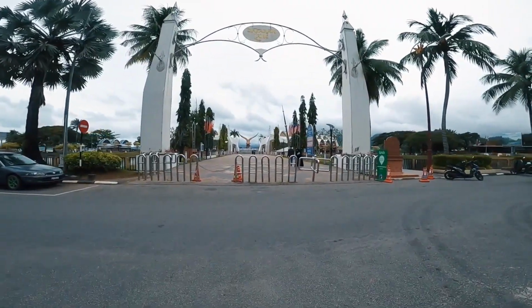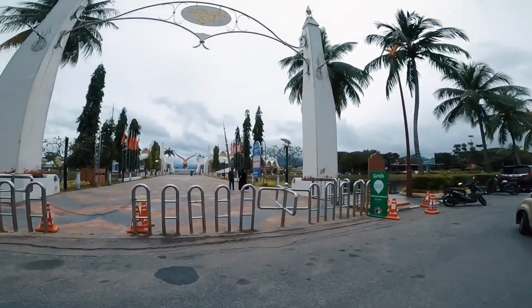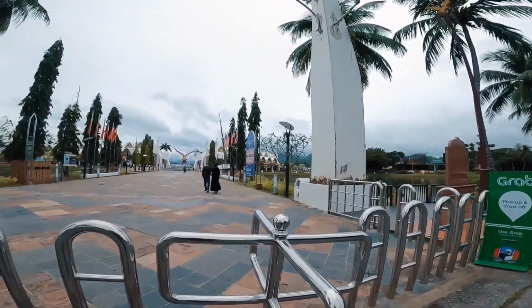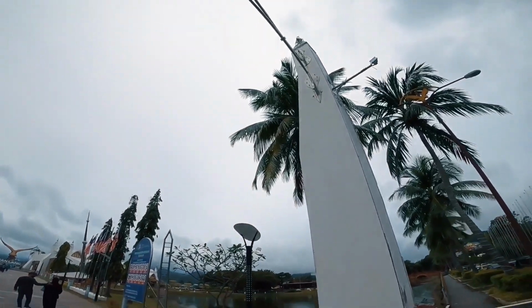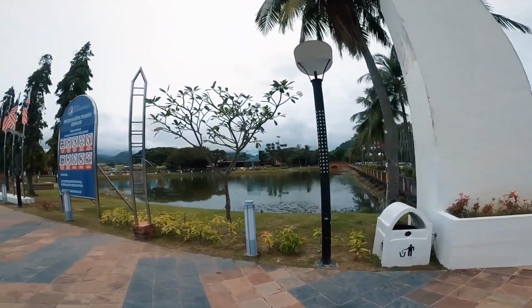So we reached, it took us around 35 minutes from our hotel to reach here, and we are in the main Kuah town. This is one of the most prominent place in Langkawi. This place is called Dataran Lang. Most of the people have seen this big eagle structure in Langkawi. This is the place actually.